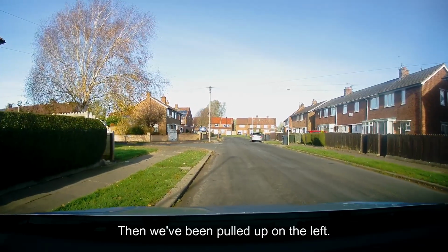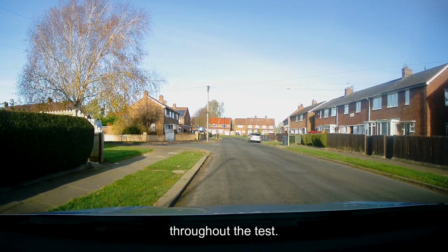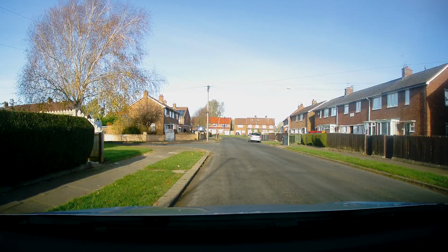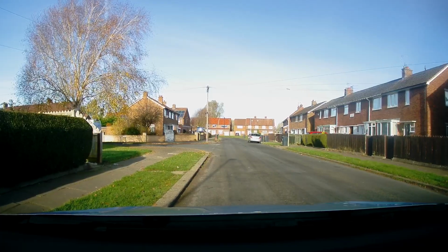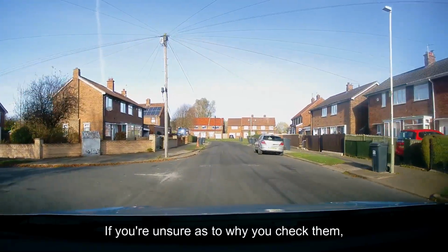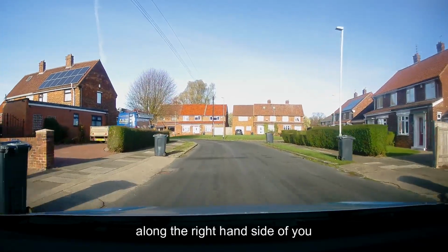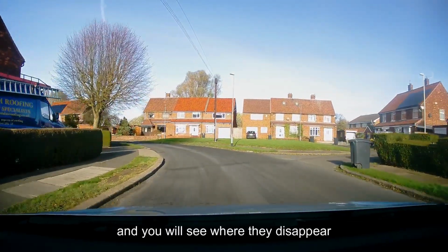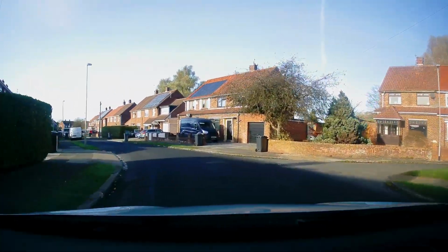Now here we go then, we're being pulled up on the left. This is going to happen several times throughout the test. Please remember that when you move off that, you must check those blind spots. That is the big thing, especially the right blind spot. Over your right shoulder. If you're unsure as to why you check them, have a look in your mirror and get somebody to walk along the right hand side of you, and you will see where they disappear and how much of an area you can't see because of the blind spot.